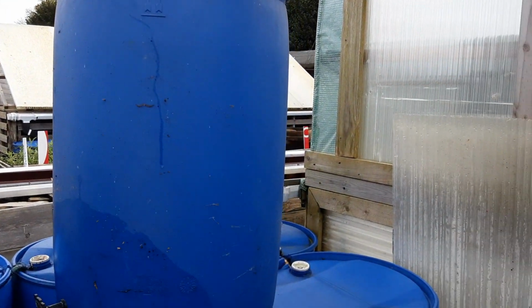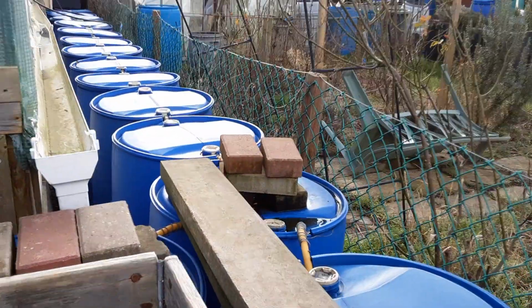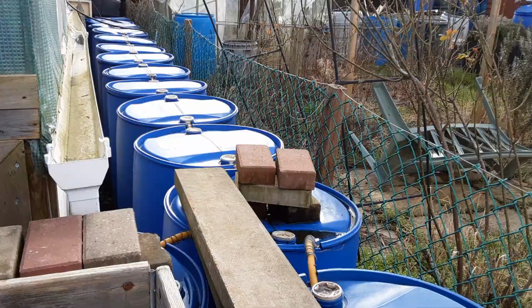because all these 3,800 litres all around my polytunnel are all full.